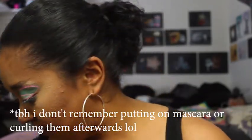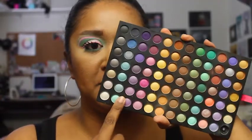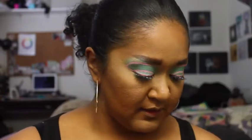And then for my highlight for my brow bone, I think I'm gonna go in with this pearlescent blue shade right here. I'm starting to think putting it right where my eyebrow is probably not a good idea, but we're gonna do it anyway. Actually, yeah, that looks okay. Yeah, actually that looks fine. Never mind what I said.